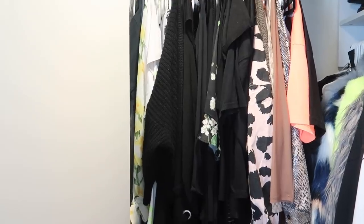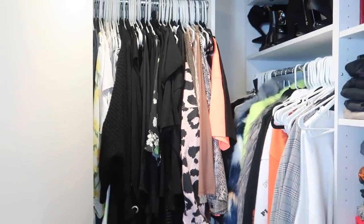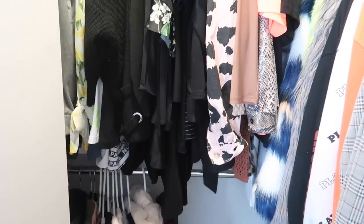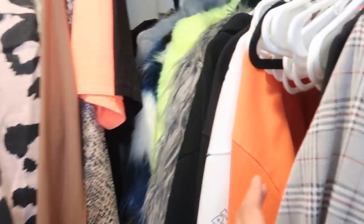I don't want to have a stuffed wardrobe where I feel like there's no room to welcome anything else into it. I definitely want to have open space, so I would like to open up more space to hang other things. And like I said, just organize stuff because most of this is just hangers.